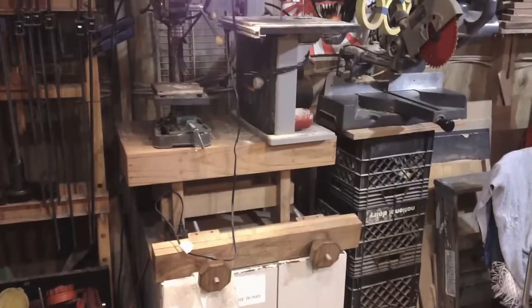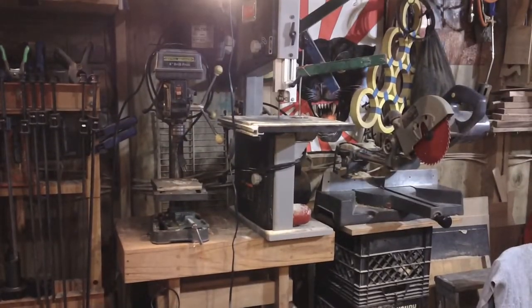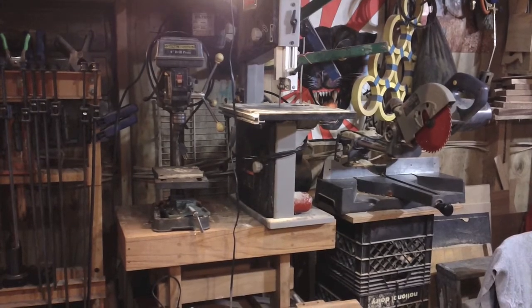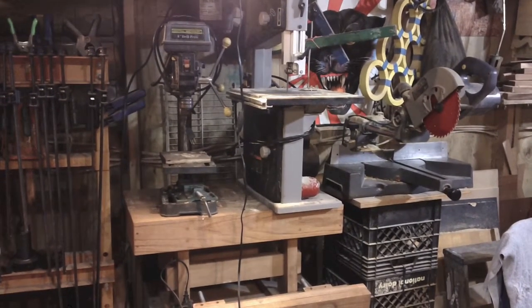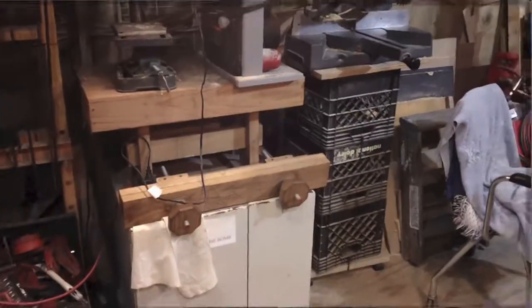I really have only three main power tools that I use: the chop saw, the little band saw, and the 10-inch. And, well, actually four, because I'm pretty good with that drill press, and it's a small drill press. They're all portable. I can pick them up and move them as needed, so they get placed wherever I need to put them down.